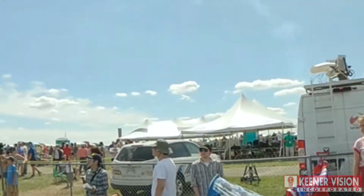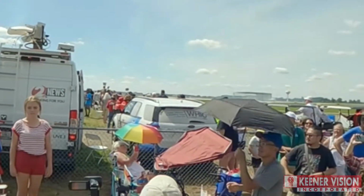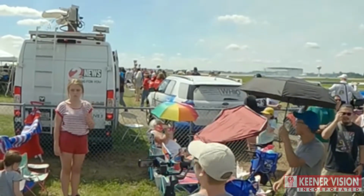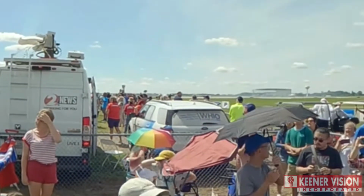Approaching center point on Captain Kesselring's command, all four pilots will simultaneously roll their aircraft 360 degrees as they perform the Dirty Diamond roll. Here's Captain Kesselring.